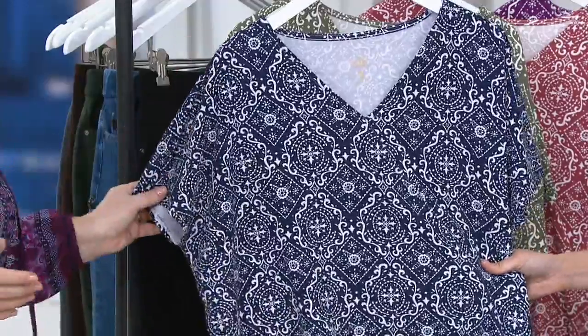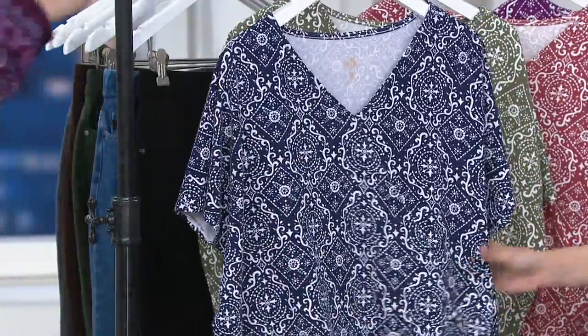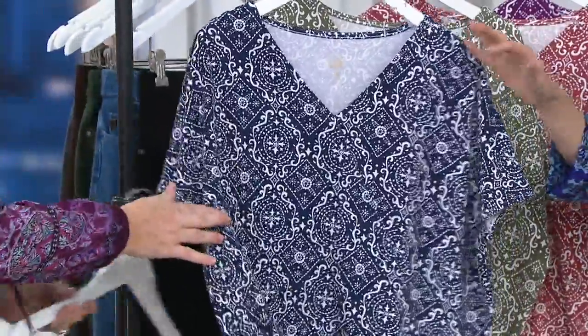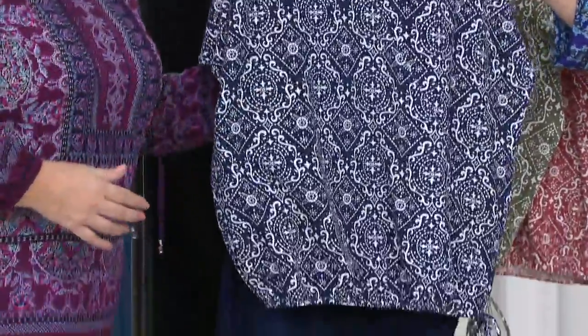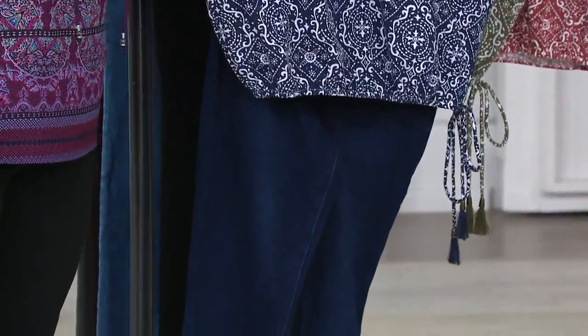I love this silhouette. This is called Twilight. Faux wrap and it's gorgeous. I love a wrap top, but I don't like a wrap top that I have to fuss with. This is so cute. That's so adorable. So that's Twilight.